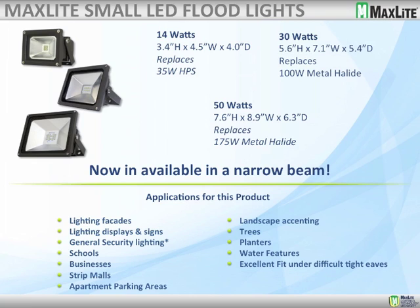Floodlights, we have expanded the line. As you know, we've had the 14, 30, and 50 watt unit in the line. Now we have doubled the SKUs available to you. The standard 14, 30, and 50 watts are a standard 160 degree beam angle. Going forward, we will also have a narrow beam of 60 degrees that you can use for flagpole statues and other areas that you highlight. We also have an optional poly lens. SKUs have doubled from 360 degree beam angle floods in 15, 30, and 50 watts to 6 SKUs in the same wattages, both in 160.